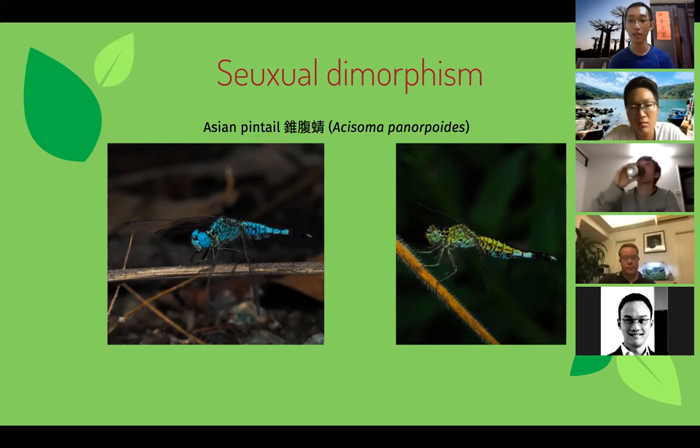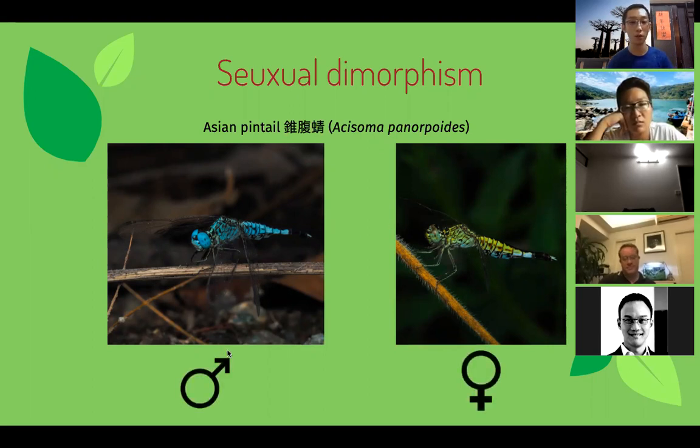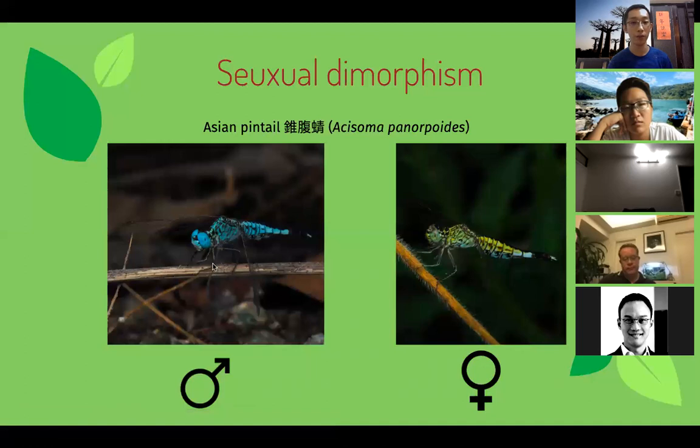Now, can anybody guess which one is the male and which one's the female? So let's make this easier. If left is male, you type left. If the right is male, type right. So we have, wait, let me just do a little count. 1, 2, 3, 4, 5. 5 people who say the right is male. 1, 2, 3, 4 people saying that the blue one is the male. And for those who said left, you're correct. The blue one is actually the male, while the one on the right is a female.